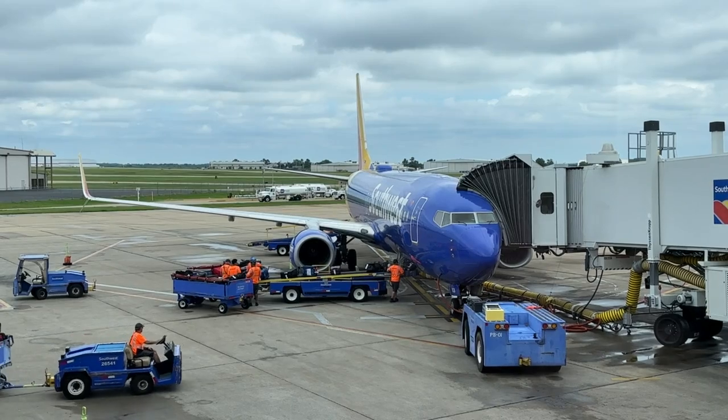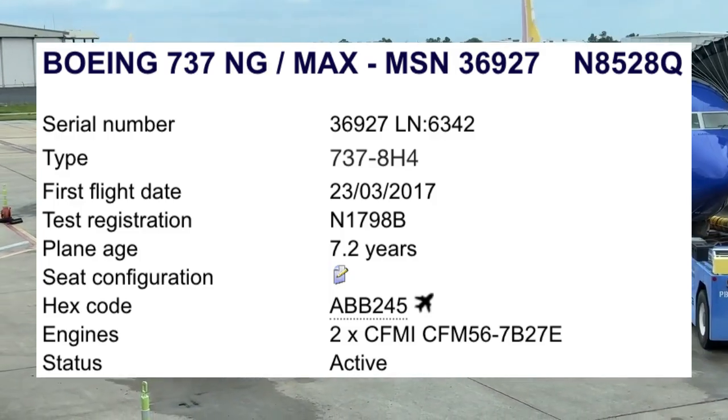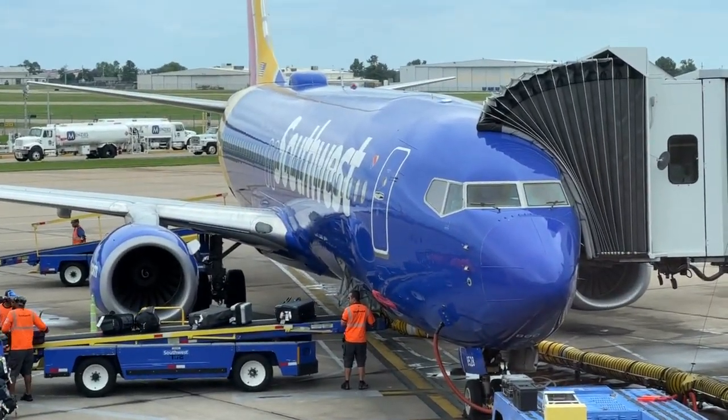Docked up here at B5 is a Southwest Airlines Boeing 737-800 registered N8528Q, a 6-year-old Southwest 737-800. We have a massive trip ahead, so let's go ahead and get on board, everybody.